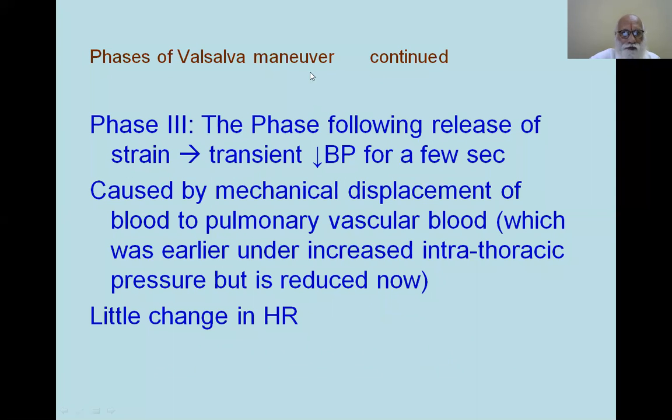Phase 3, that means during the release of this straining. In the phase following release of strain, there is a transient decrease in the blood pressure for a few seconds. This is caused mechanically by displacement of blood into the pulmonary vascular bed. Earlier, it was hampered because intrathoracic pressure was increased. Now, when this intrathoracic pressure is reduced, the blood starts entering the pulmonary vascular space. So here also there is not much change in the heart rate.